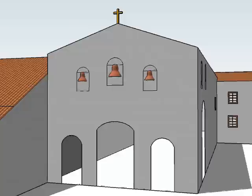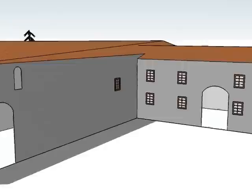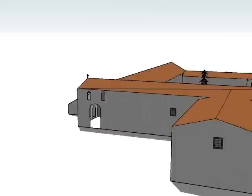So, here we have the main church building. Then over you have more church building and more church building. Next you have where the workers sleep. Then you have sort of the mission garden.